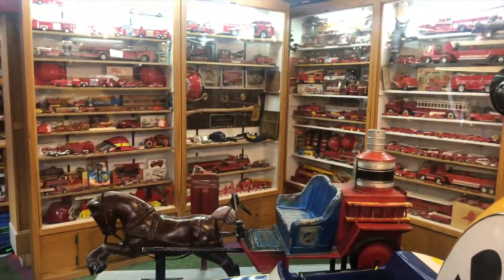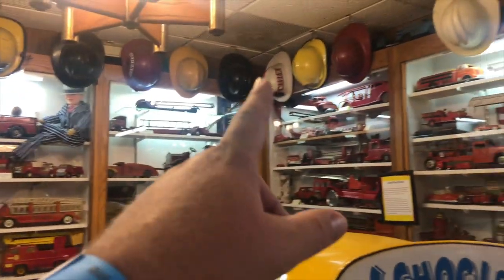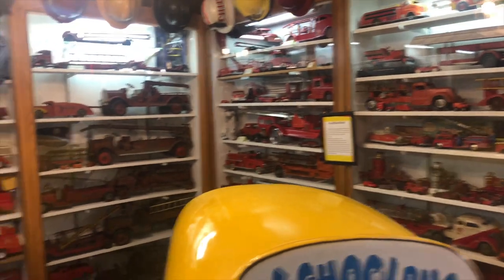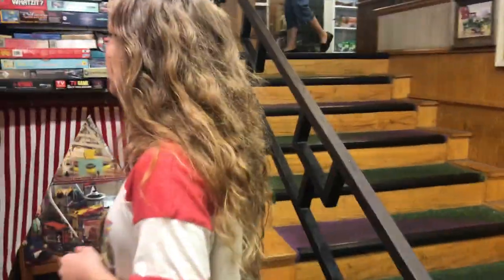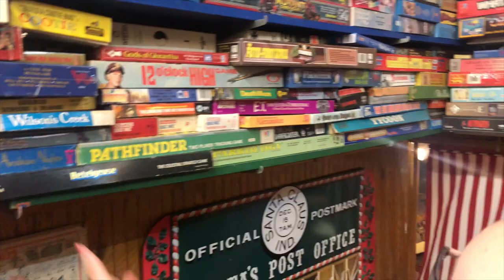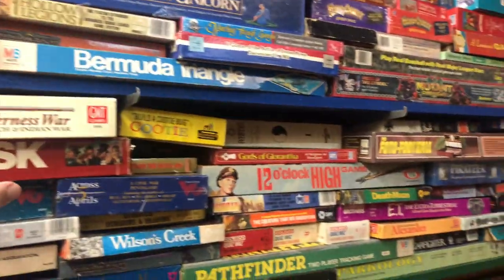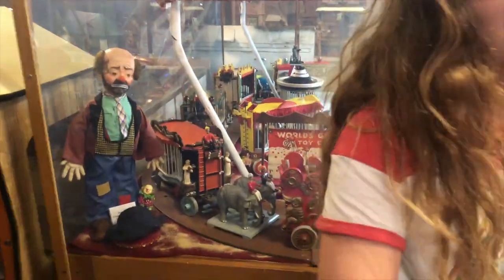You want to come down here? Yeah, I'm looking a little bit. Some of these helmets we have, like some of these yellow ones, we actually got in the store right now too. Board games. Yeah, E.T. And then Bullwinkle and Rocky. I used to like stuff like this, Wilderness War, and I love this one with the circus. Bullwinkle and Rocky. Yeah, that's cool.